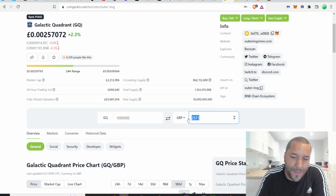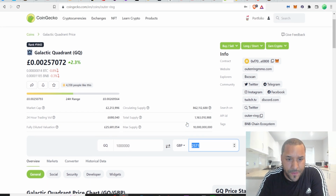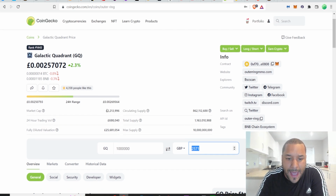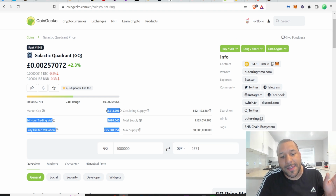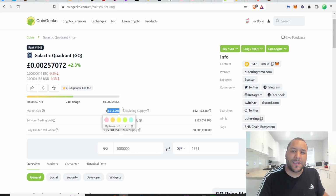£2,500 for a million. That's not financial advice. This could very well blow. It's got a 2 million market cap, 10 billion in supply. It wouldn't surprise me if one day this goes to a £1 price. If it does, you're laughing.